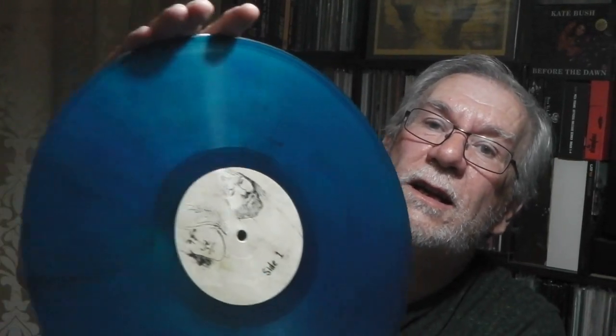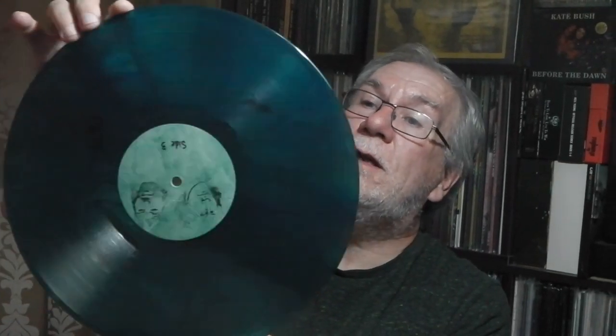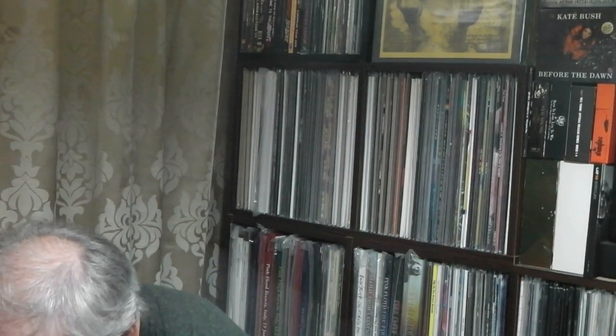So that's the first one. Really lovely. To me it just makes it extra special when they're not plain colours. So that's disc one. Disc two is even nicer. It's kind of a warmer aquamarine blue with lots of heavy black and blue marbling throughout. Really love that. So extra special from the point of view of a coloured vinyl collector.